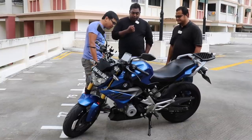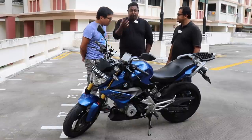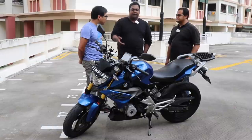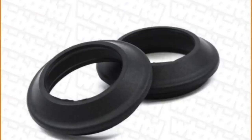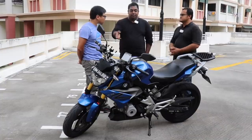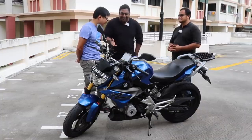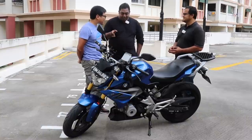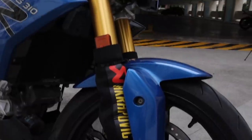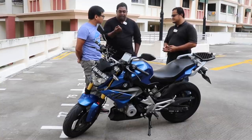Other than that, I noticed in the forums and I experienced it, because I'm the first owner of this bike, the fork seal kind of leaks. I got a lot of suggestions. They say use Seal Mate. But for me, I just went to a shop, and they changed the oil seal for me. But my suggestion is you can just use fork socks like this, so it prevents the dirt from going up the oil seal and messing it up.